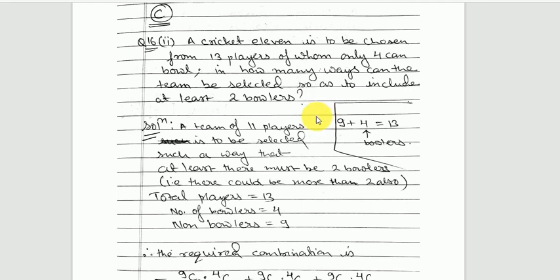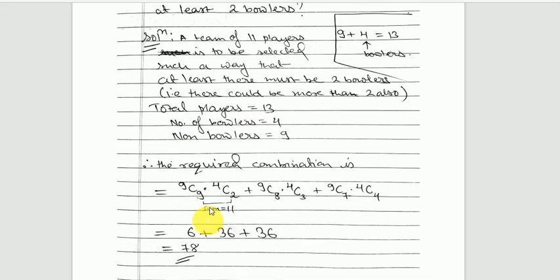Okay, so let's see. A team of 11 players is to be selected in such a way that there must be at least two bowlers. That is, there could be more than two also. Okay, total players 13, out of which four are bowlers. Then remaining are non-bowlers. So this is how we can select. We can select two bowlers and nine non-bowlers, or three bowlers and eight non-bowlers, or four bowlers and seven non-bowlers. Okay, so we can select in this manner. You just solve it and you'll get the answer.